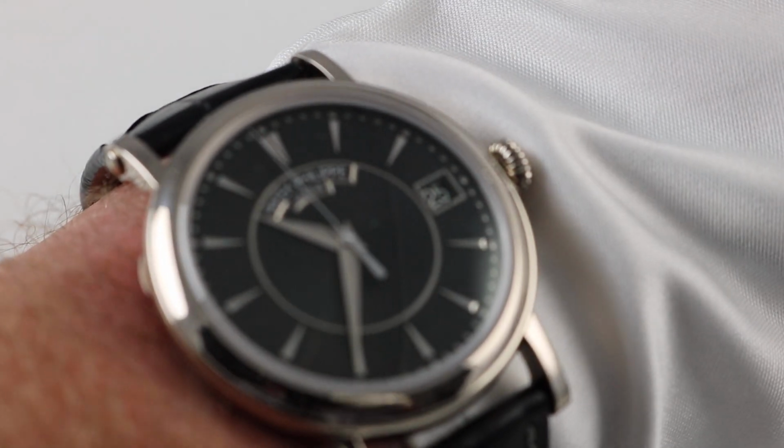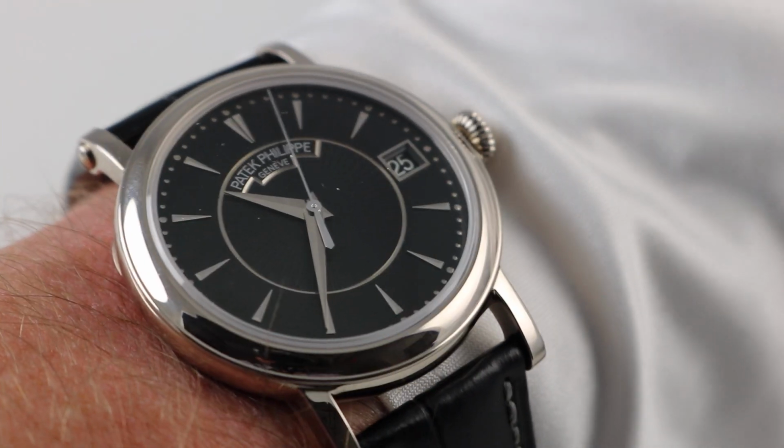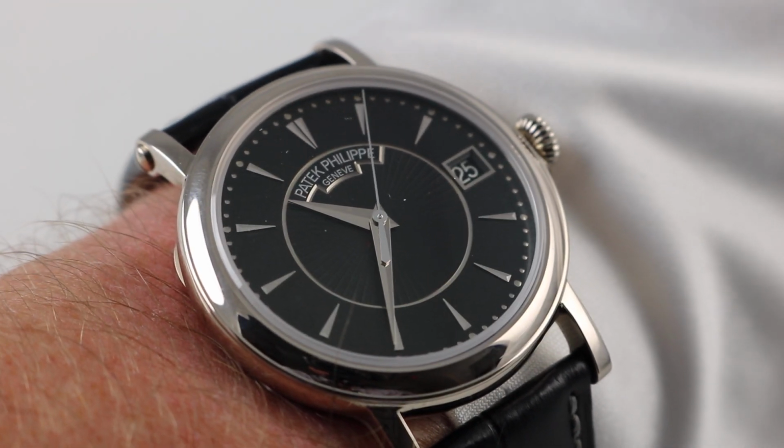Let's take a look at this watch on my wrist. So this watch is a 38 millimeter 18 karat white gold case, and I've got sort of a baby size wrist. My wrist is about between 7 1/4 and 7 1/2. And what you're going to see on my wrist, and apologies for leaving the frame of video, of course, but again, what you're going to see on my wrist is just a really nice, well-fitting watch. At 38 millimeter, it's a nice size.